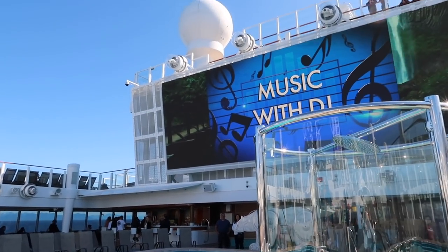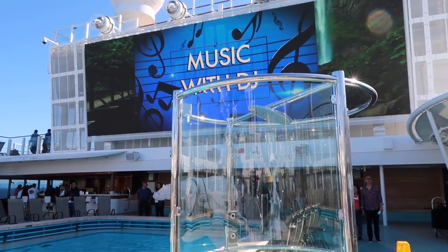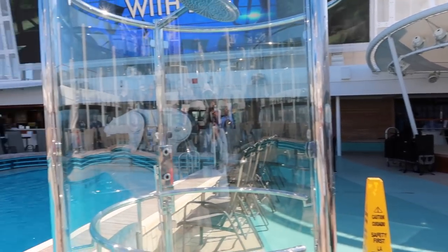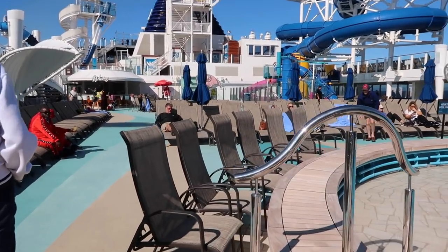Of course, have the big screen. They do show movies out here, other things. And we have a stage for either a DJ or a live band. But it's a very nice pool deck. It's very open, very inviting.